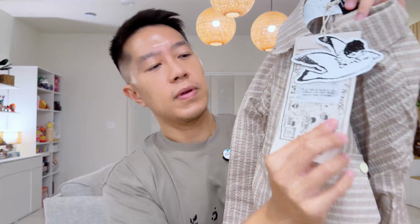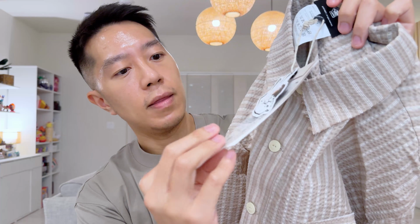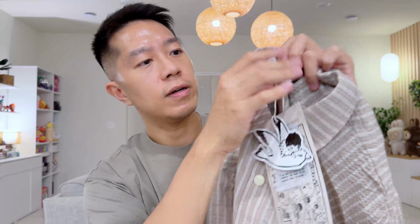So the t-shirt comes with a bunch of the same tags. This one's a medium, like I said. But yeah, I think all the tags are pretty much the same ones. So I'll take these off.